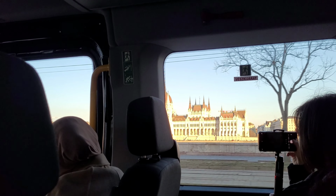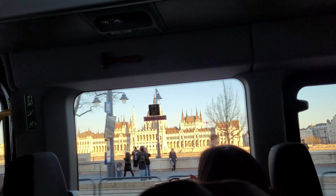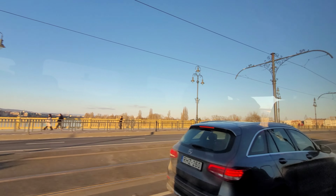The situation is weird because we have a relatively small country in the heart of Europe with a huge parliament. But back in time, until the end of World War I, the territory of the country was much larger. All this panorama is a protected panorama, which is part of the UNESCO World Heritage Sites.